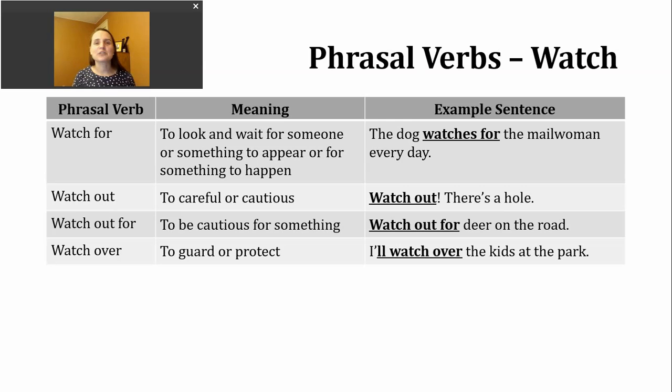The last phrasal verb we're going to look at is watch over. And it means to guard or protect. Here's an example sentence. I'll watch over the kids at the park. So maybe one parent is talking to another and saying, I'm going to make sure they stay safe and healthy while we're at the park.